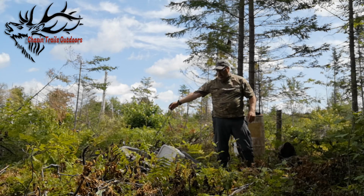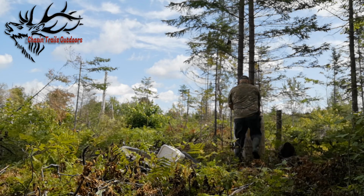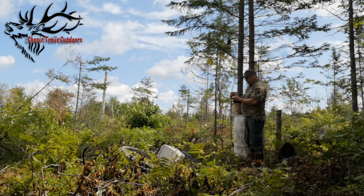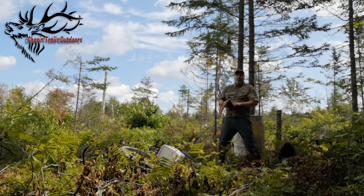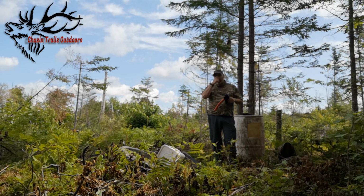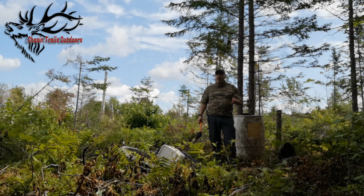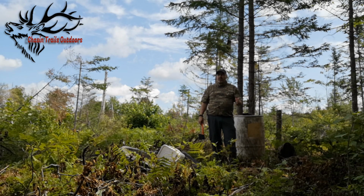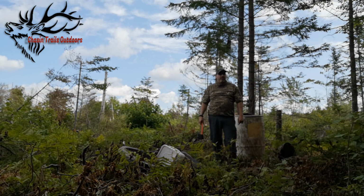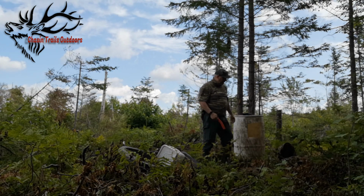Get everything ready to go. So in 2 weeks when I come back, or next weekend, one of the two, what I'll be doing is setting up the stand over there. Actually, I think I know which tree I want to set it on, but basically it gives you a pretty good line of sight to here. And I've cleaned out any obstacles that might be in the way for the shooting lane. So now we just got to get this finished baited.